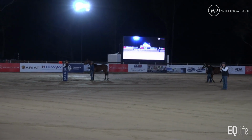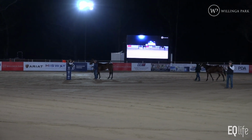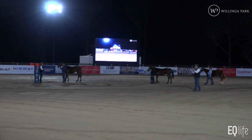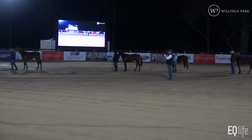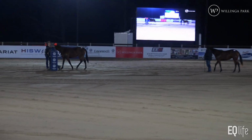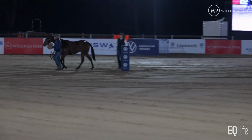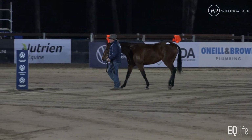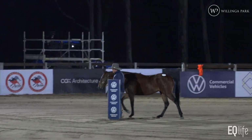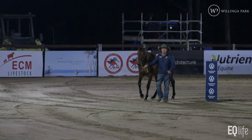So there are catalogues available too that'll be all around the grounds, but the first one we've got is Relda's Anaconda. Now this is a really impressive filly by a horse called Hazelwood Conman. For those people that don't know, anyone in the performance horse industry does know, one of the most outstanding sires we've had in the country of all time.